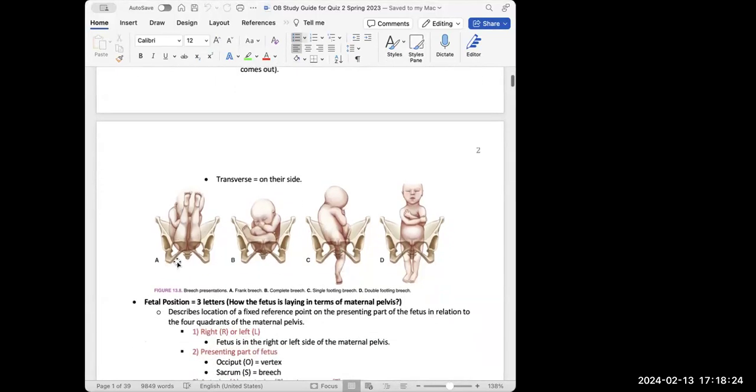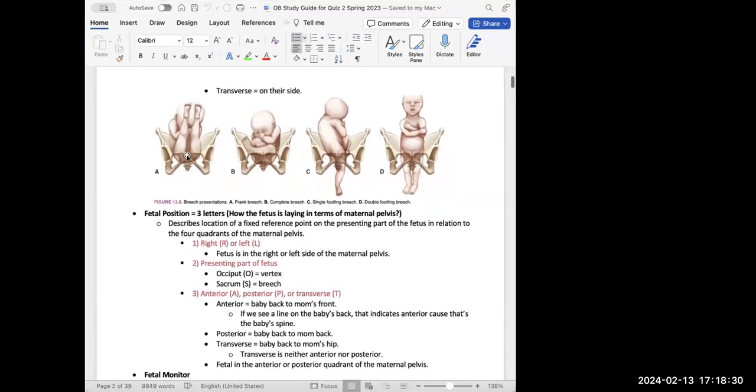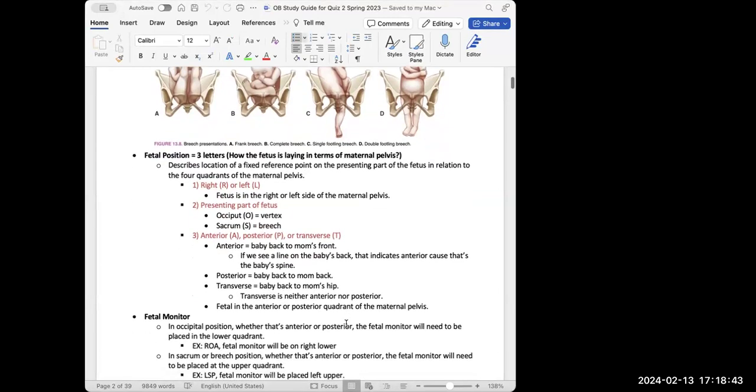Those are examples. She's going to give you pictures and ask you which one is what. So we could see A is the frank breech where the legs are up. B is the complete breech where they're all folded in. C is a single footling breech. And D is a double footling breech, okay? We typically want the baby to come out head first.